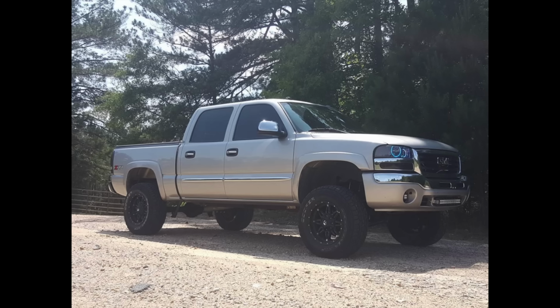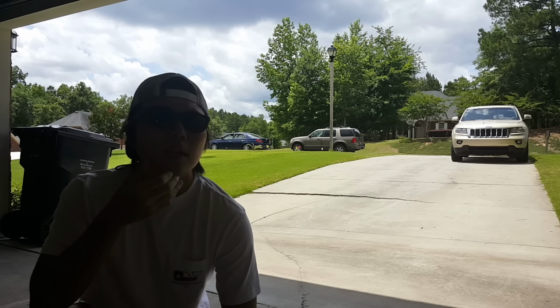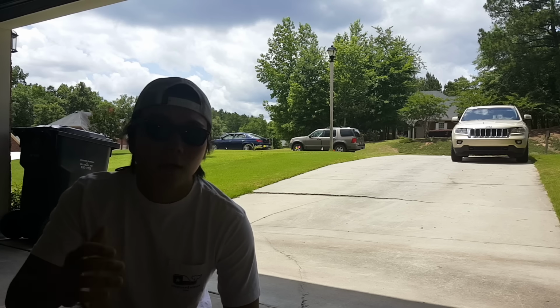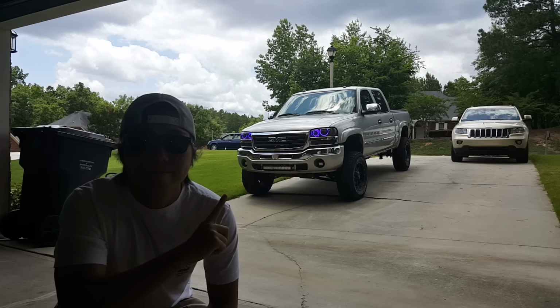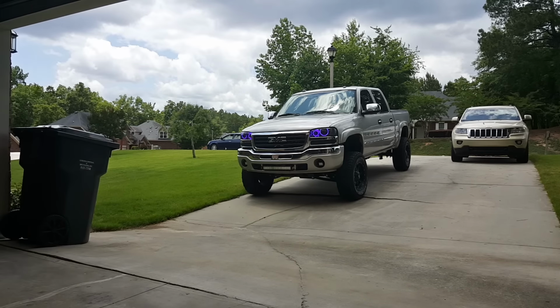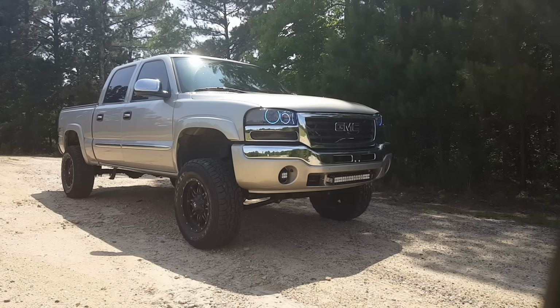After saving up for a whole year, I put on the 6-inch Rough Country lift. I went and picked up my truck yesterday, and it took an extra day because I had to replace some other stuff. Well, here's my truck. Here's me doing a complete walk around of the truck after it got lifted.